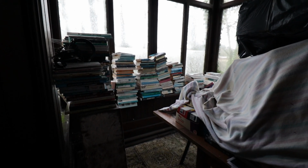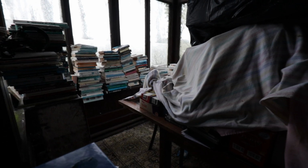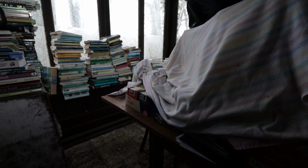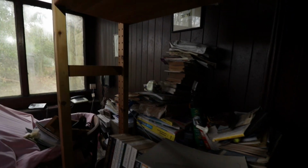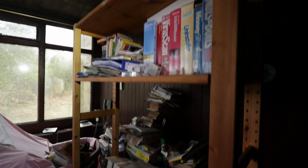Turn the light off for a second. But as you'll see, we've got a load of old books along here. Old hard drives, which are there. And we've got some more telephones down there. Looks just like office equipment, bits and bobs floating in this part of the room.